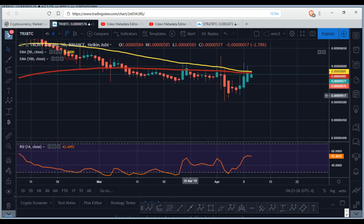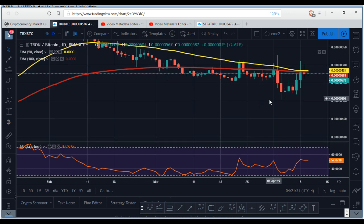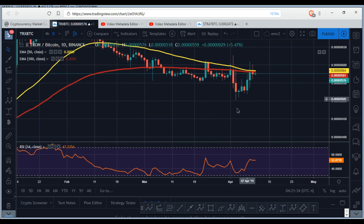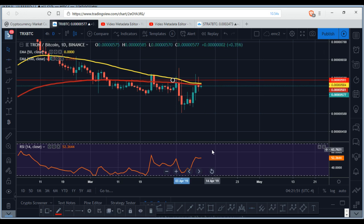Let's take a look at it. It doesn't look bad, bro. It doesn't look bad on the Heiken Ashi, but on a regular candle, it looks like we could be retesting this low. But you take a look at it, right? Like I said, the first is the most important day in crypto. BTC decided to push to the upside. Look at what Tron did to the downside, came back and retested this area, but couldn't break out. It could not break out, right?